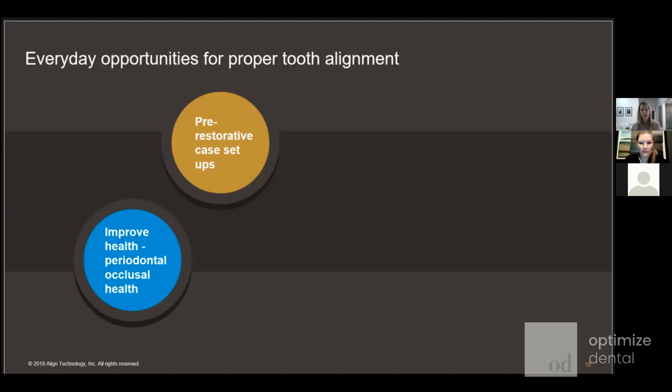How are you storing that product? And then how are we placing that product? Did you line the proximal box? You know, did you pack it? Did you do this? There's so many different things that we looked at when a product failed, but we never looked at, hey, despite all those factors that we just talked about, was this restoration or was this crown always going to fail because the teeth were out of occlusion?